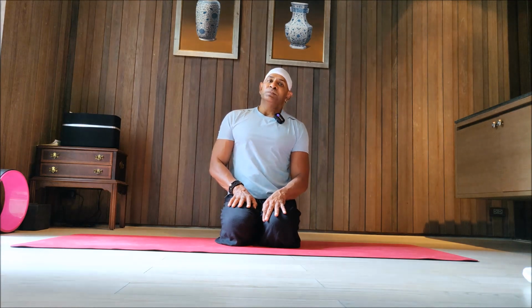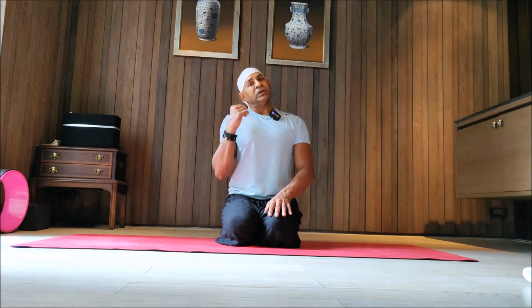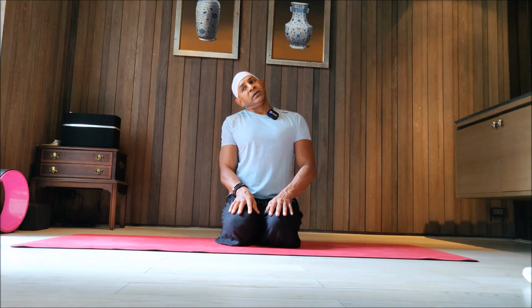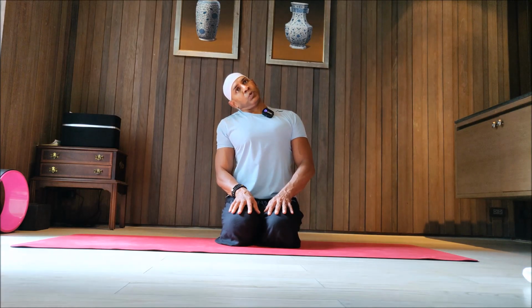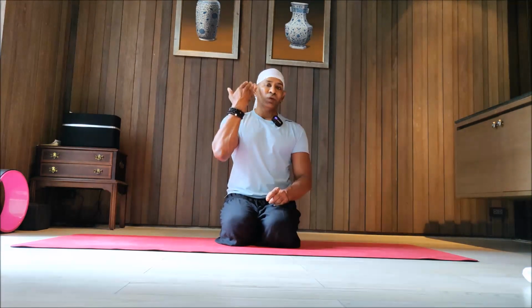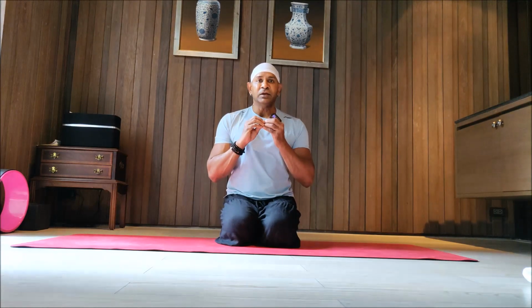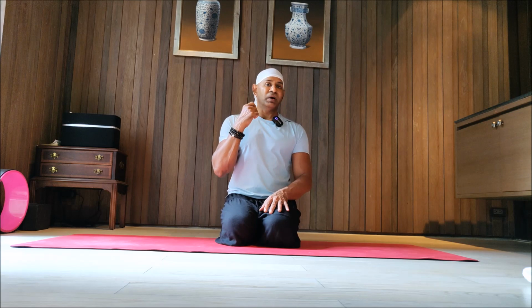Big inhale and exhale the other side. Your ear to the shoulder, remember that. And keep going down and make sure your right shoulder is down when you lean to the left side. More and more. And big inhale. This is one of the best exercises to help relieve many chronic problems in the neck. It exercises all the muscles.